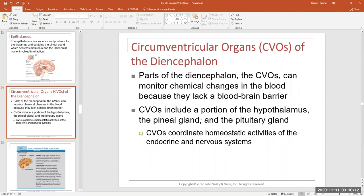These are the areas that help coordinate activities, all the homeostatic activities in our body via the endocrine system and the nervous system, as I was mentioning before, predominantly because the hypothalamus controls, part of it controls the pituitary gland. The pituitary gland is a master gland in the endocrine system in our body. And then we also have the pineal gland, which produces a hormone embedded in our brain at the roof of the third ventricle, right?